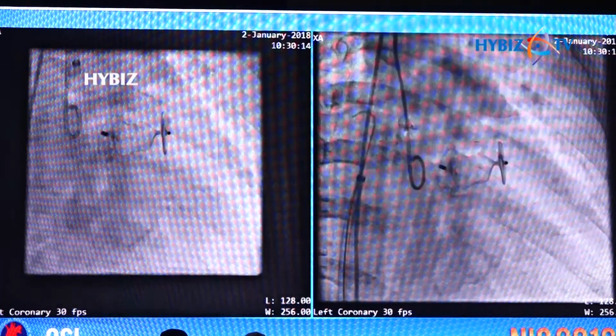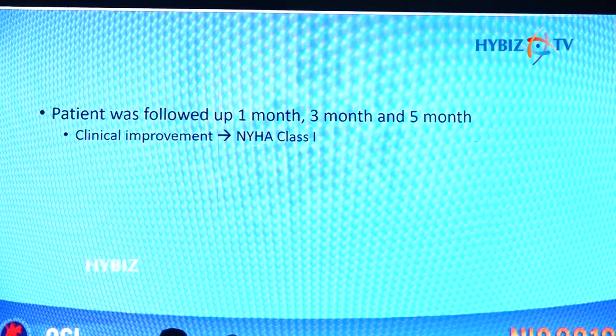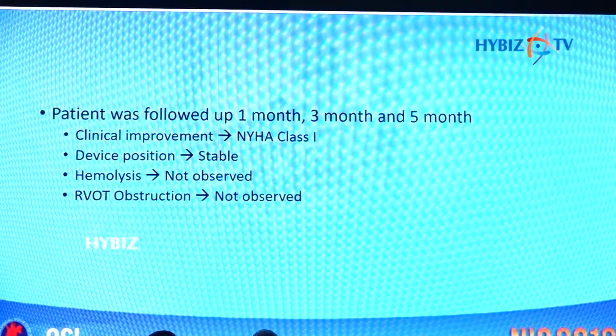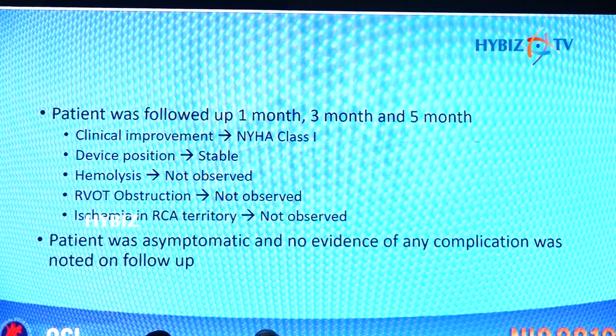So the patient was followed up at 1 month, 3 months and 5 months. There was clinical improvement. The patient has improved to functional class 1. The device position was stable. There was no hemolysis, no RVOT obstruction, no ischemia in the RCA territory, and the patient was asymptomatic, and no evidence of any complications was noted at follow-up.